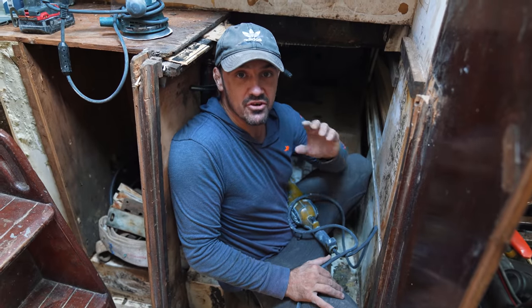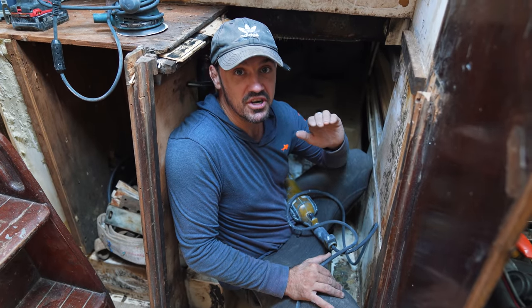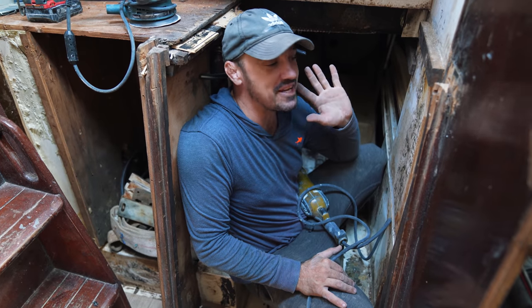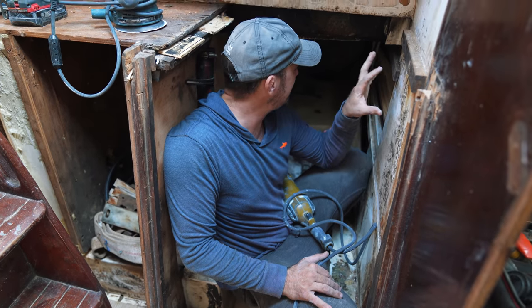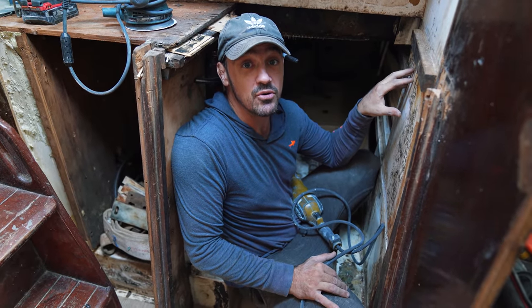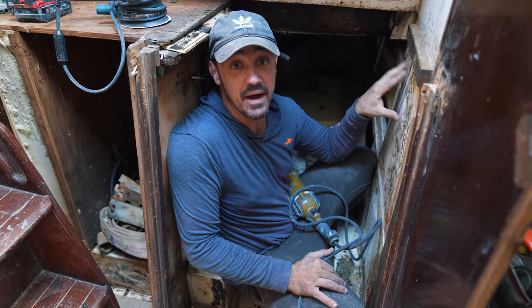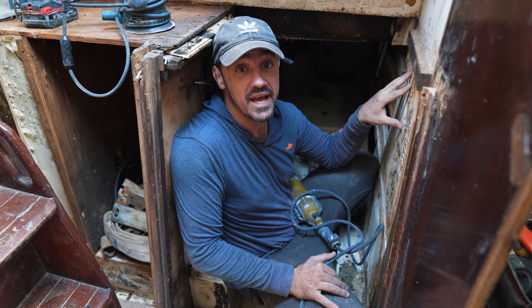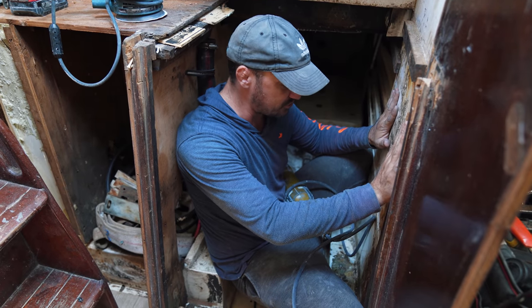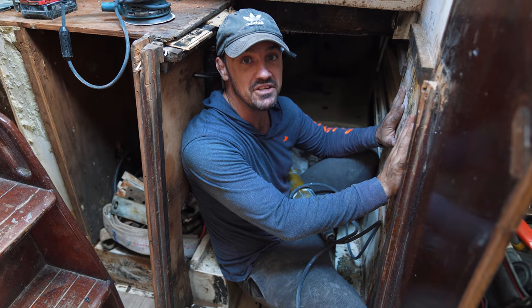So while we're waiting for Kristen's crazy corner cutting experiment, we're gonna get some work done on this engine room. The engine is here in Puerto Rico today. I gotta go pick it up. So before I do that, probably in a few days, I gotta get this primo. This is looking a little rough in here, so I gotta get this ready to put my engine in.